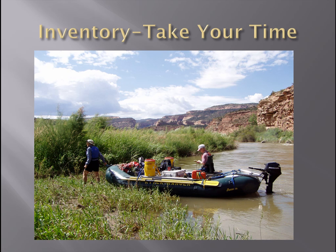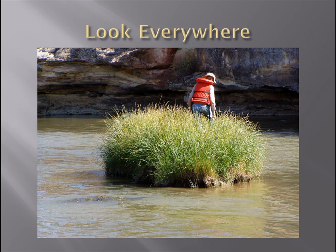Especially in river systems, you got to take your time. It takes a while to crash through the willows and the brush and stuff, trying to find what it is that's out there. This particular trip was our crew looking for perennial peppermint on the Colorado River. 25-mile stretch. It took them 3 weeks to do that section. But it gave them a good picture.